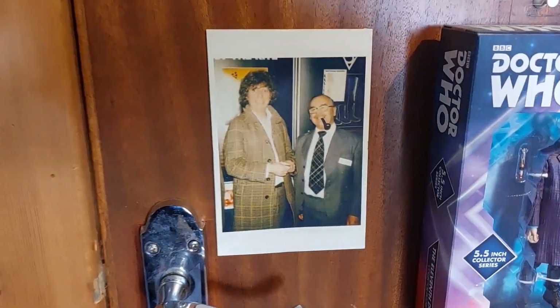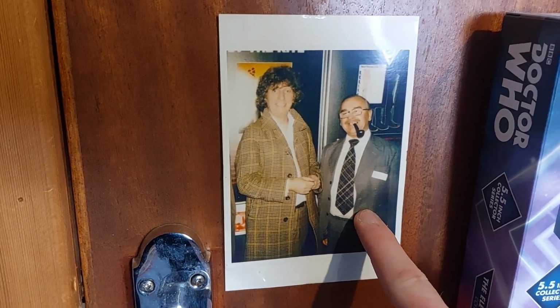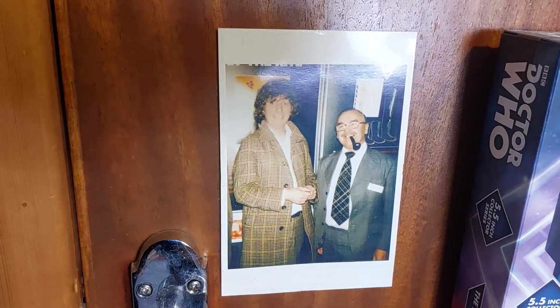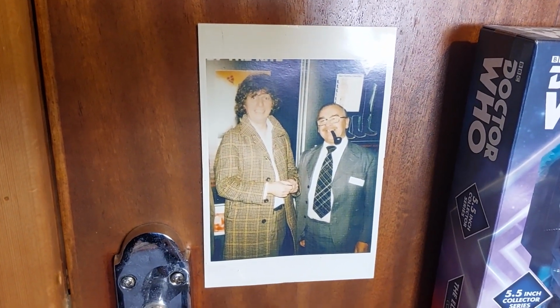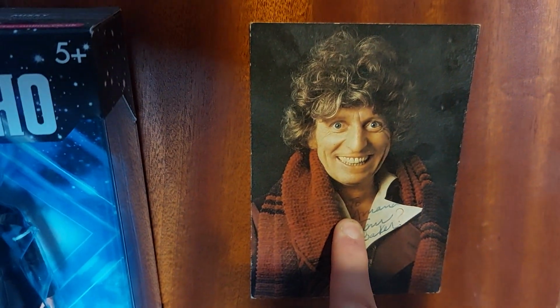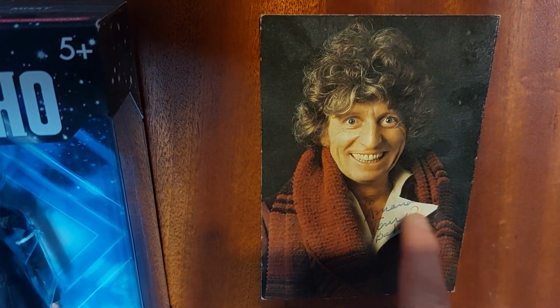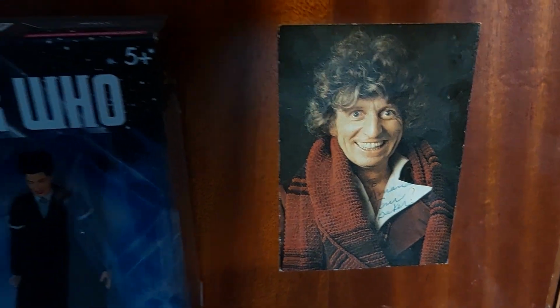And here, because sadly I'll never meet Tom Baker, but there is my granddad, which he met back in, oh God, I think it was 81. And I say that because the photo that he signed for him, that Tom Baker had on him, was this. And he signed it for Amanda, which was my mum. So really nice there.